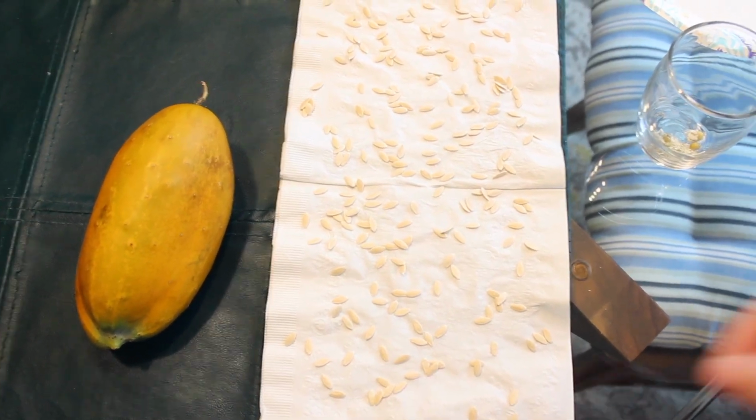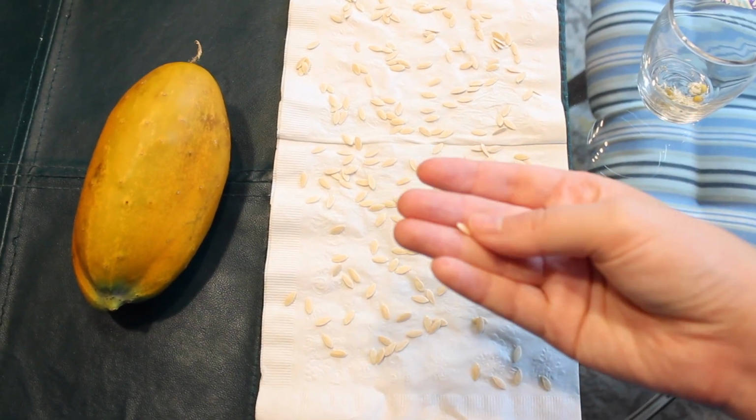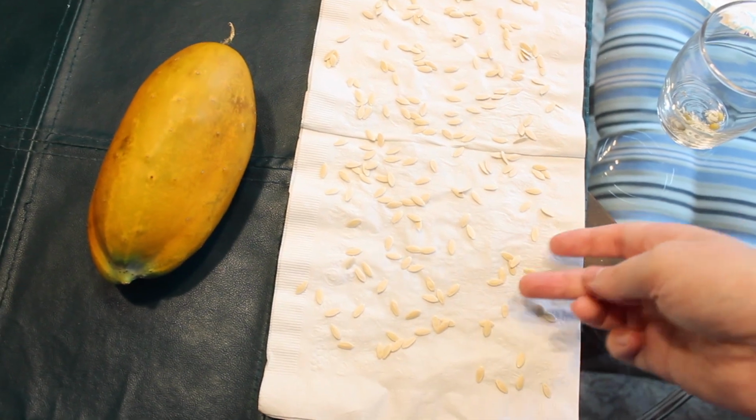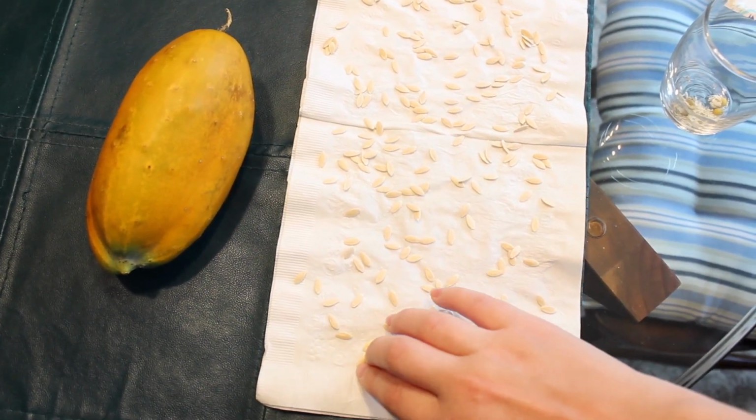This will allow the gel coating to come off of your seeds because you can't store them with that gel coating because you need your seeds to be fully dried out.